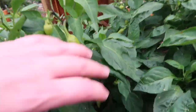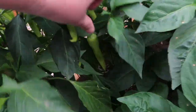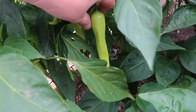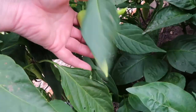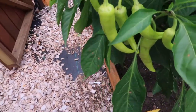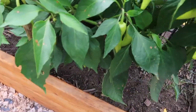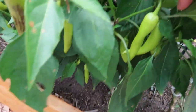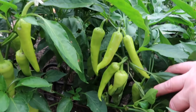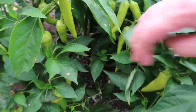My banana peppers got so big this year. The plants did, I mean, look at this. It's just wonderful. This is a good 5 or 6 inches long. You can see all of them right here. I've already canned a lot of pickled banana peppers, and you can see I still have a lot more to go. Look at all of these. They're just loving the spot.